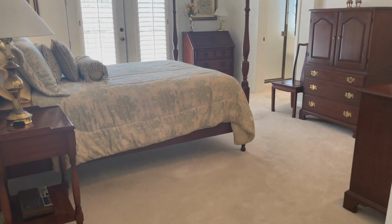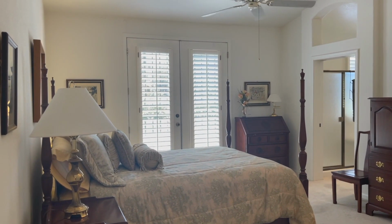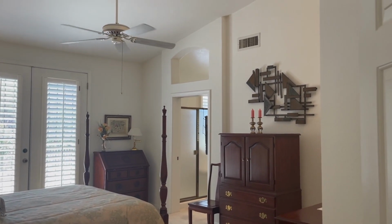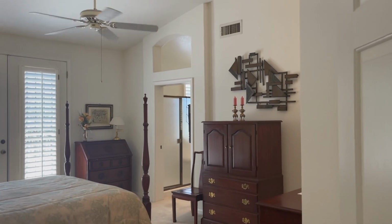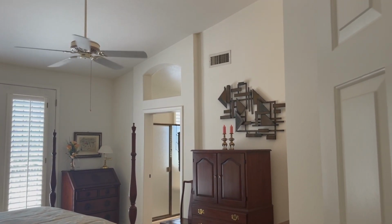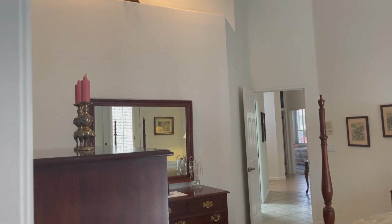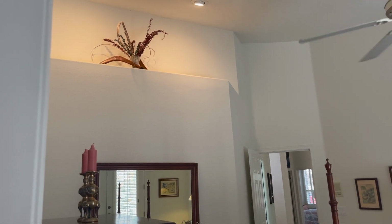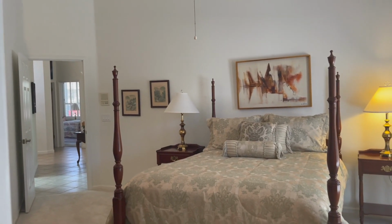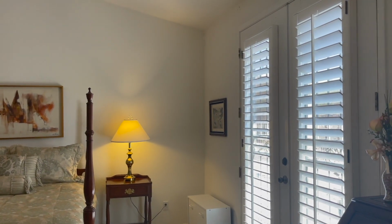Stepping into the master. Again, I don't give furniture a whole lot of value typically, but this is nice furniture and nothing that is overly dated. They have some nice decorations on the wall. Again, vaulted ceilings through here and pot shelves back behind this door. Standing in the master bath, looking back out into the master bedroom, there's your pot shelves with lights up above. Looking back out into the hallway. And then double doors going out to the patio here.